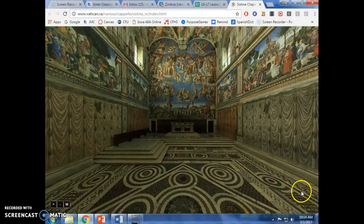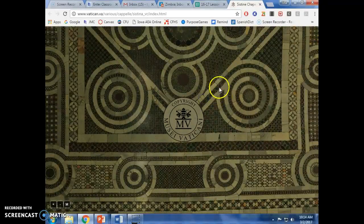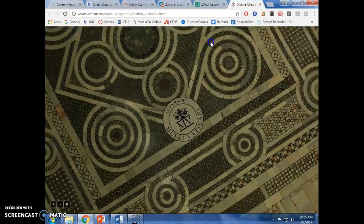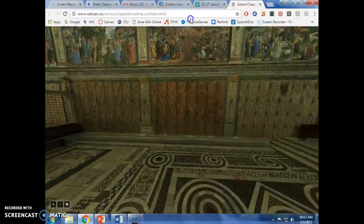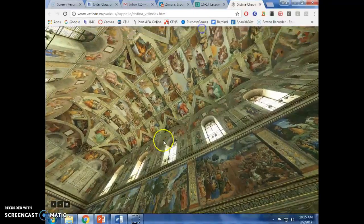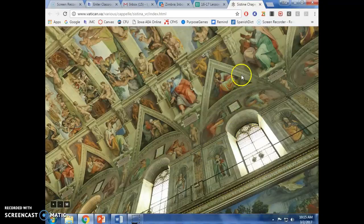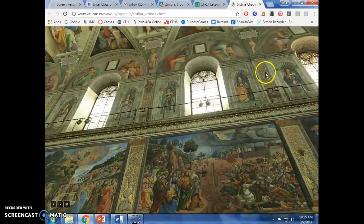Inside of the Vatican City is probably the most famous thing that people go see, and that is the Sistine Chapel. And again, it has tiled floors or mosaic floors that is culturally very similar to ancient Rome, what they did. And then if you go up to the walls and even up to the ceiling, obviously it is painted. And this is what people come in to view and to see, is all of these paintings.